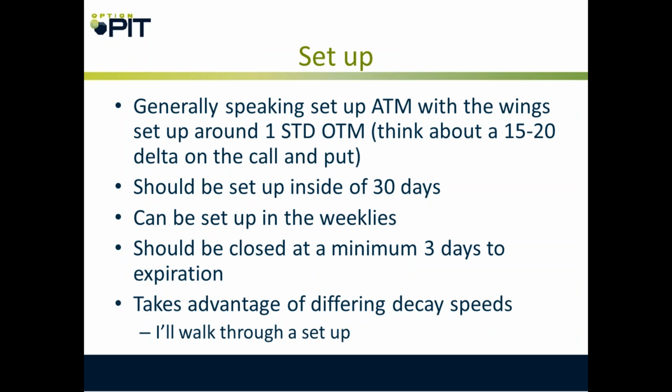All right, so let's talk about how you set up a proper iron butterfly. There's no secret sauce. I mean, there is, all right? But generally speaking, set up an at-the-money fly with wings set around 1 standard deviation out of the money. So think about a 15 to 20 delta on the call and put. You set up inside of 30 days. You can use the weeklies. And it should be closed a minimum of 3 days to expiration, but probably you're looking to close more like a week to 2 weeks ahead of expiration.